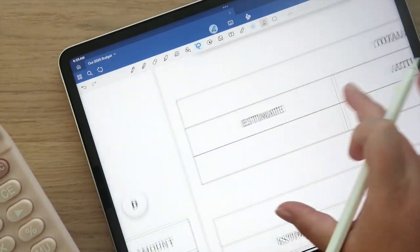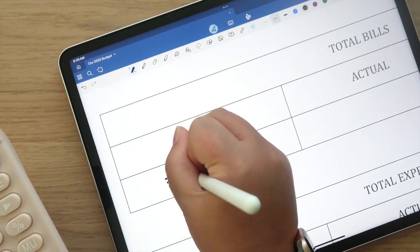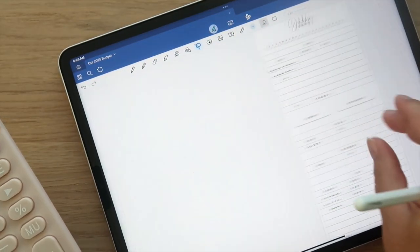But okay, that's our total, $3,542.38. So that's what we're looking at for bills.